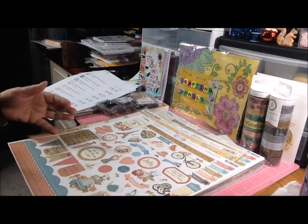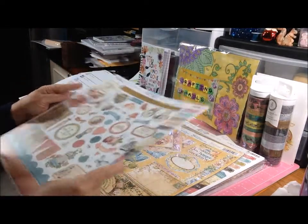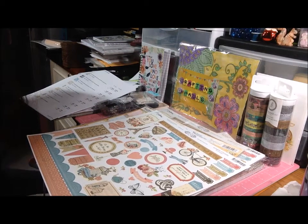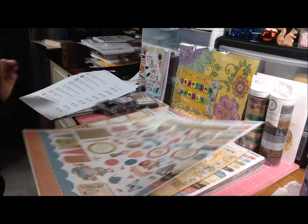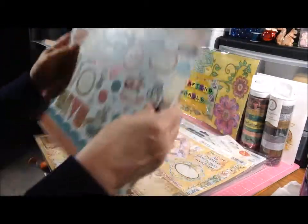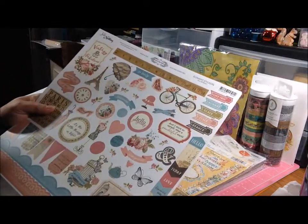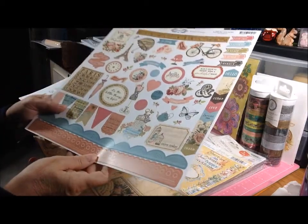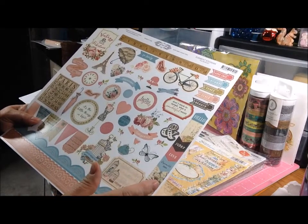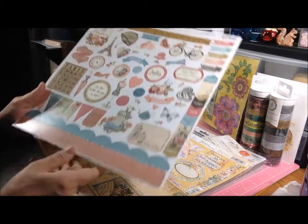Then I got two, just the stickers. They had other French flea market. This is Julie Nutting. I'm sure I got two, but they're getting all stuck together. And I know I did because when I pulled them out, I saw them. Here it is. Okay. I just got the stickers because I love the dress form and the bicycle. It's vintagey looking, but it's called Julie Nutting French Flea Market. They had paper, I think, also, but I did not get that. I thought I could use these with other papers I already have.